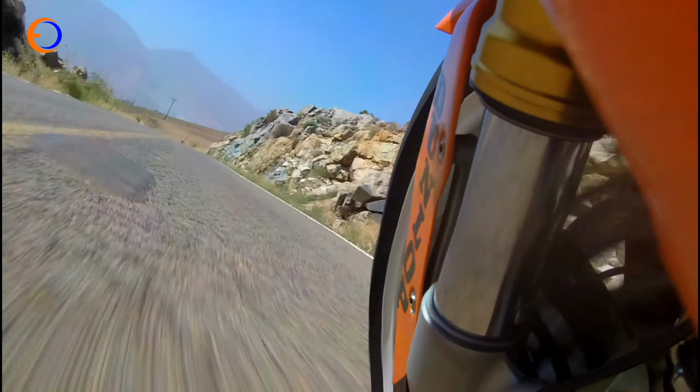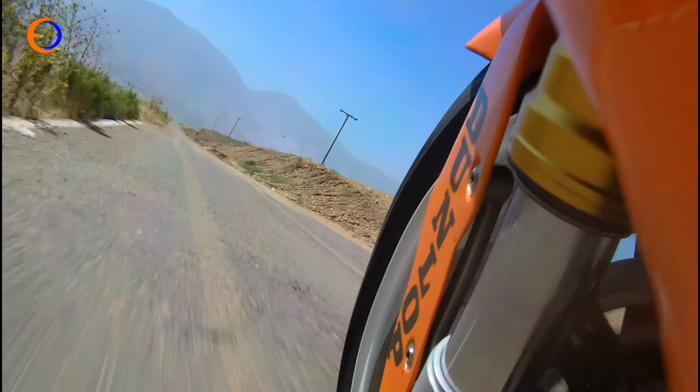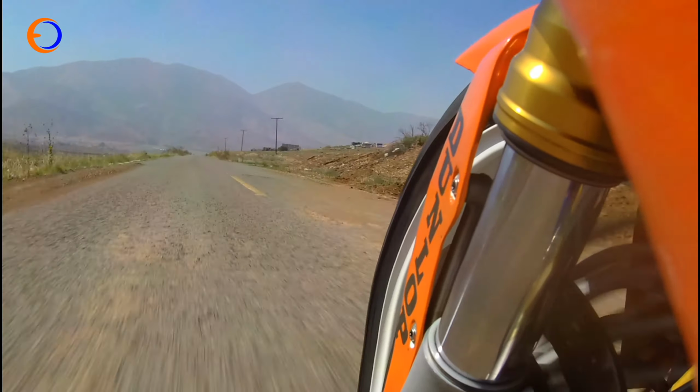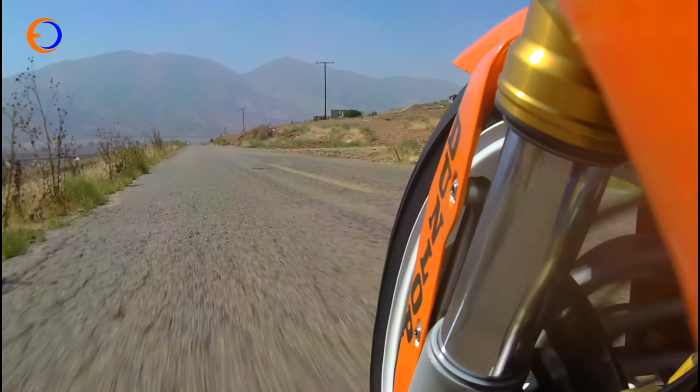See how much the forks move over the bumps in the road, the Bitubo suspension working overtime but giving Eric a lovely plush feel. Most of the time.